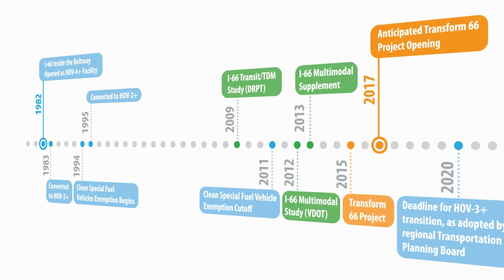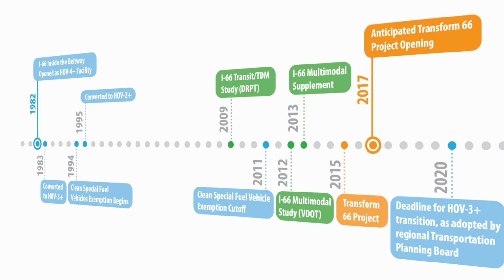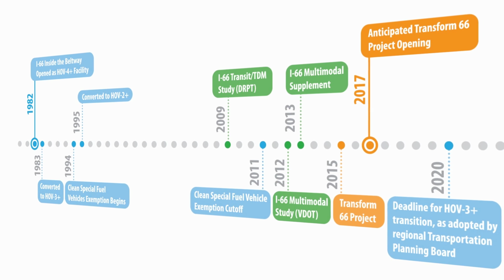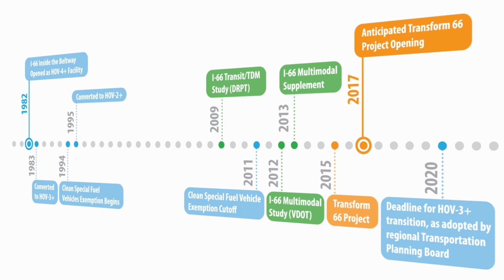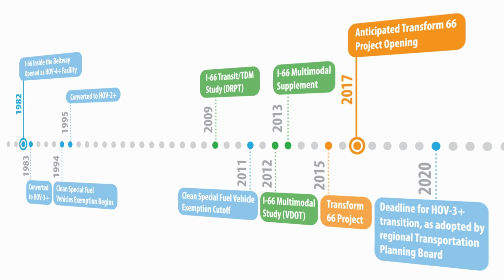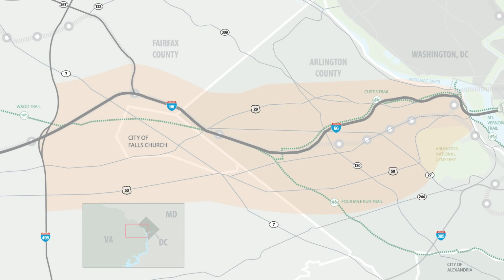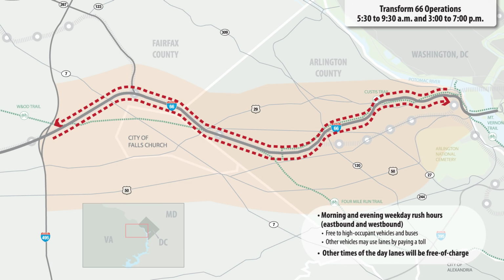Additionally, based on a decision by leaders of the Washington metropolitan area, by 2020, all vehicles will be required to have 3 or more passengers, HOV3+, to travel in the lanes for free, and the clean special fuel vehicle exemption will sunset, whether or not the Transform 66 project advances. In 2017, I-66 inside the Beltway will become a toll facility in both directions, during weekday morning and evening rush hours.